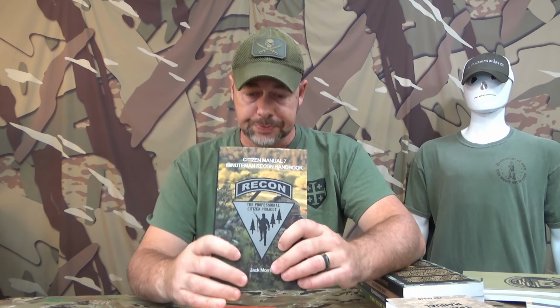Gathering information. Contrary to popular belief, one of the most important things that we will be doing as armed prepared citizens is going to be gathering information. Knowing what's going on around us. Discovering a threat before said threat is literally knocking on our proverbial door. That's why this is so important.